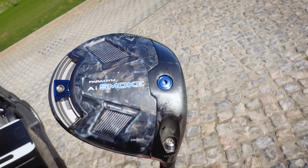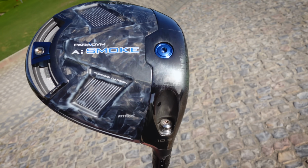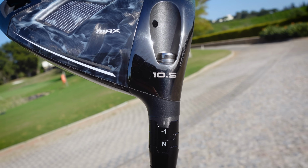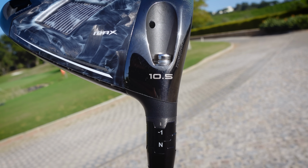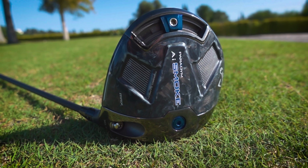So I've gone for the Paradym AI Smoke Max. I've recently tested this and look at the loft. You wouldn't believe it, but there's quite a good reason why I've gamed it this week. No low spin, a bit more RPM than I'm used to, but it's still getting out there. So it's a sensible choice, I think, this week.